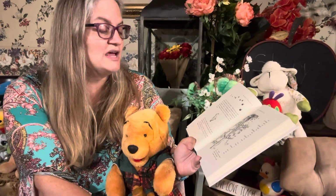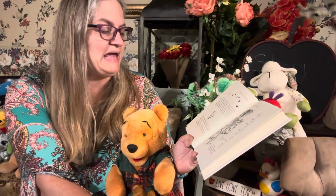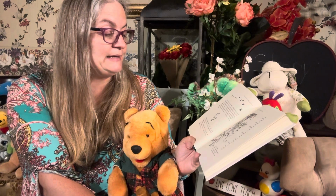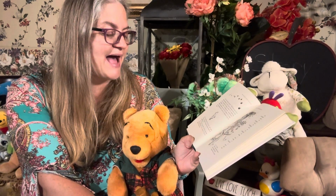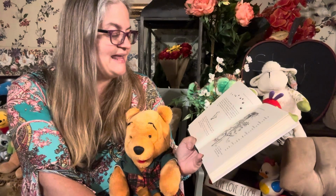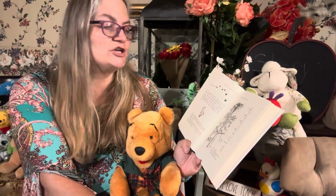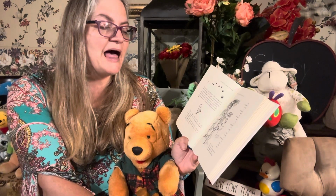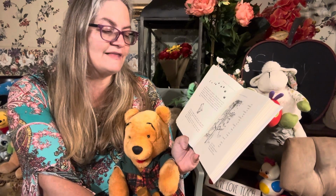Then he thought another long time and said, and the only reason for being a bee that I know of is making honey. And then he got up and said, and the only reason for making honey is so as I can eat it. And he began to climb the tree. We are introduced. He climbed and he climbed and he climbed and he climbed and he sang a little song to himself. It went like this.